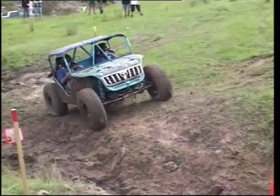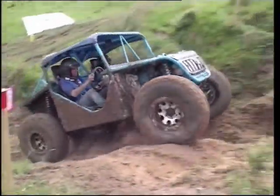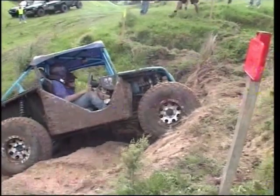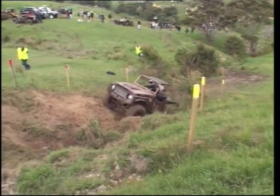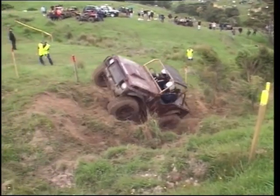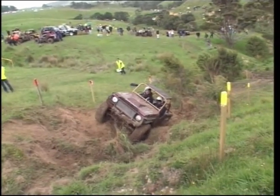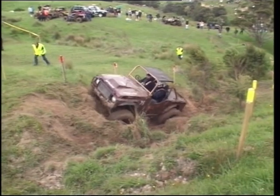Here we go, Southern Brood, Wayne and Nicole and Amy at the brakes. Smoothly through the first bit, but oh, they misjudged that badly and she just came to a grinding halt. And here's one we don't know, but we have a bit of trouble making it out because the colour of the car is the same as the mud, but we thought you'd like to see that.